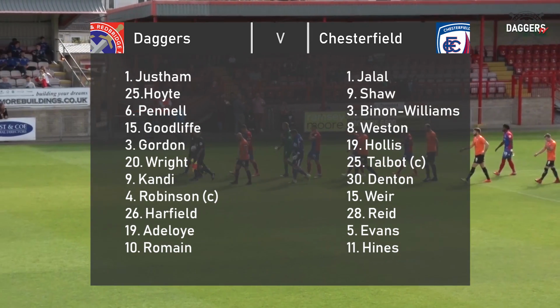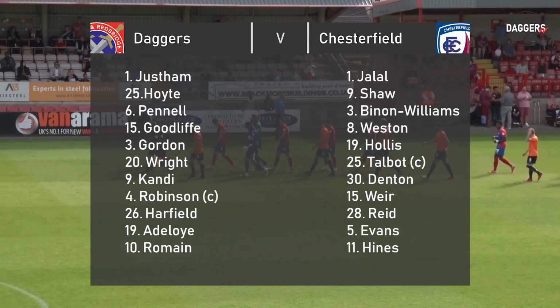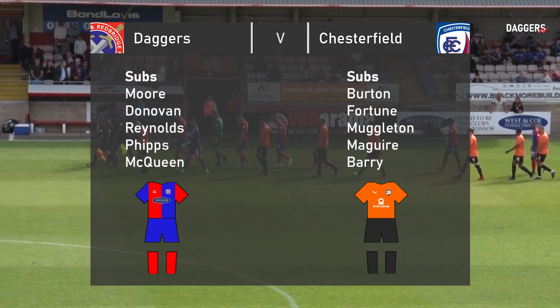Starting with Chesterfield, it's Shawan Jalal in goal, Jerome Bingham Williams at left back with Evans and Hollis at centre half, with Andrew Talbot as captain at right back. In midfield is Weston, Hines, Weir and Reid, leaving Denton and Shaw leading the line.